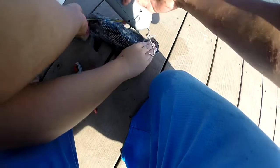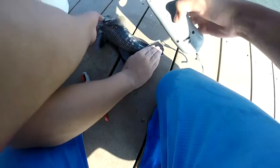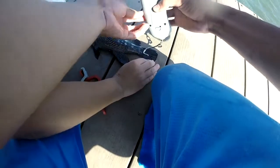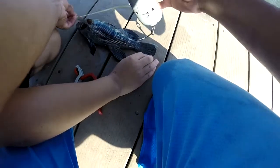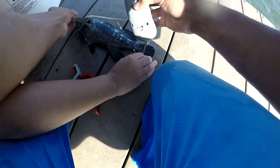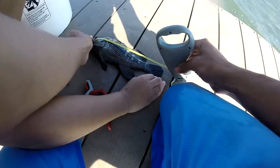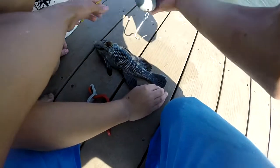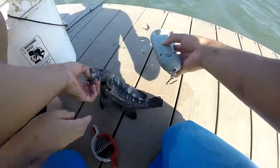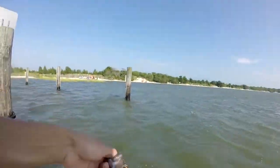It's got to measure from his mouth. Let go of his tail. You got to hold his tail straight. I can't get a proper measure. I think he's really close. I think he might be 11. Yeah, 11 or something. He is 10 and a half. That is a really big sea bass, though. Is it on tape? Yeah. That's a nice sea bass compared to the little ones I was catching.